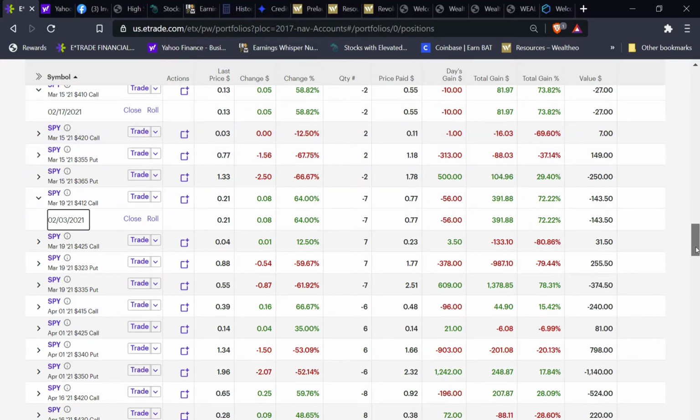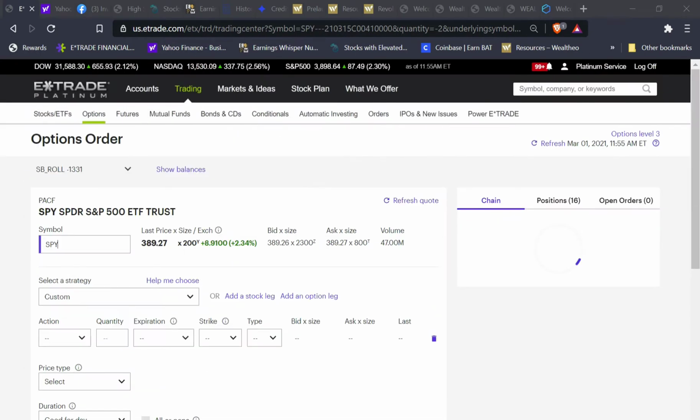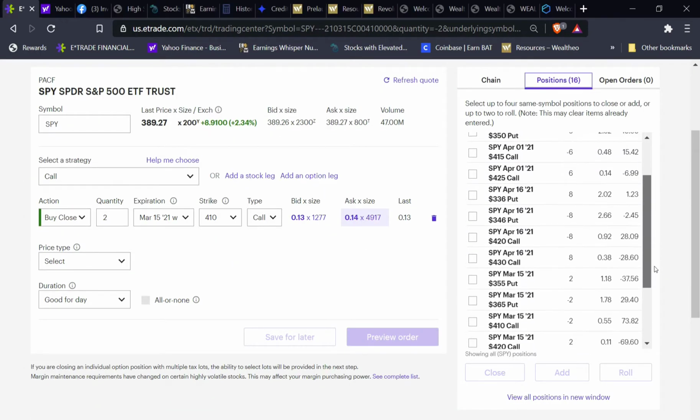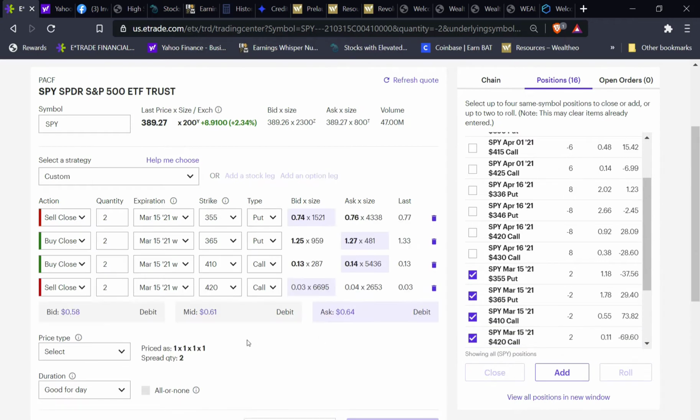You see that I opened this one up for a short-term trade, and you can see that over here on the 17th. And then I have another one that I opened up here. There's 7 of these. There's some other ones that I have open for April. So the first thing I want to do is hit the close button. It's going to load up all the SPYs. And what I care about is the one with the number 2 on here. So you just hit this, that, and this. Hit the close button, and you'll see the cost is 61.